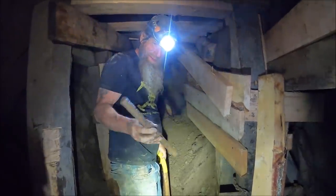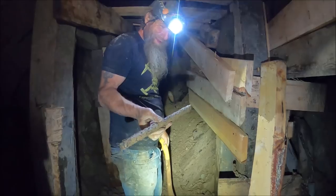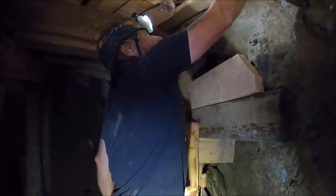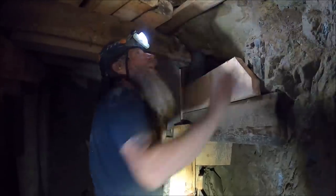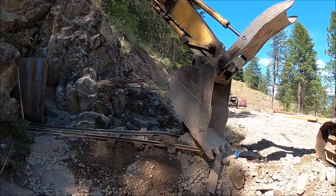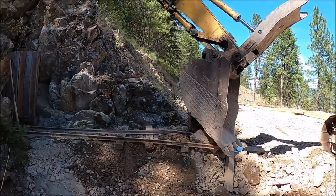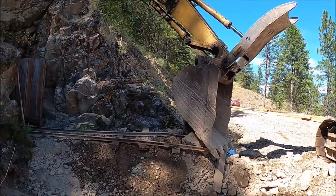Wow, that's cool. We found another one like this before. Came from up there somewhere. Don't forget it's up there. We have a little issue here. It's time for some track maintenance.